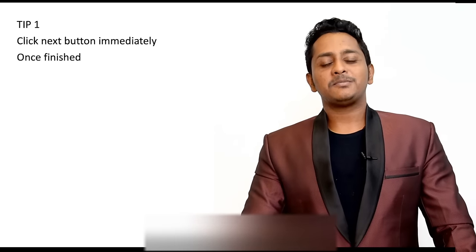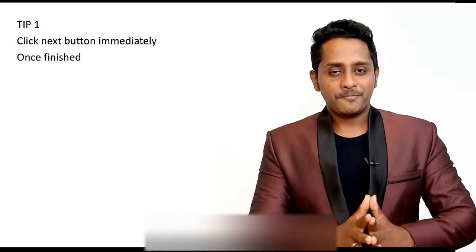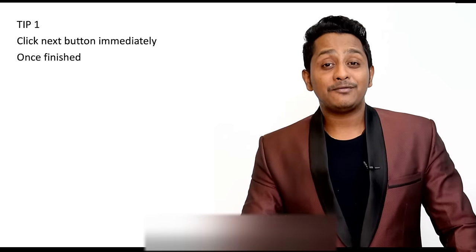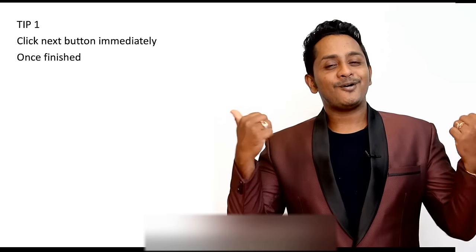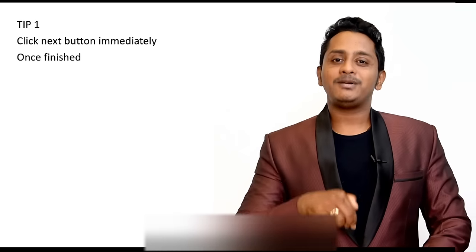Tip one, click the next button immediately once finished in your speaking module. PTE read aloud. Let's say you waited for 35 seconds and once that is done, you start speaking. When you speak again, the dialer will be for 30 or 35 seconds. You end up speaking 15, 16 seconds. After that, if you just wait, let's say Mr. Butterball is screaming at the top of his voice, who's sitting right next to you. His voice will be recorded, boss.